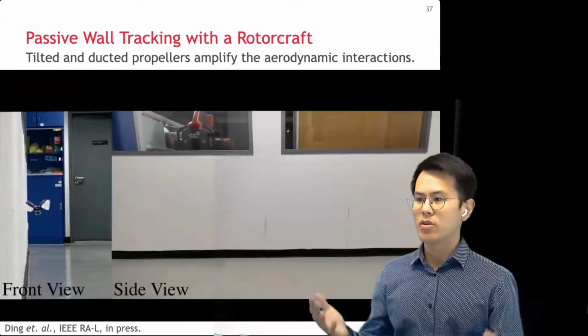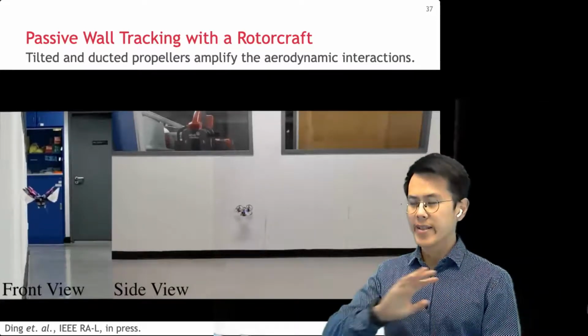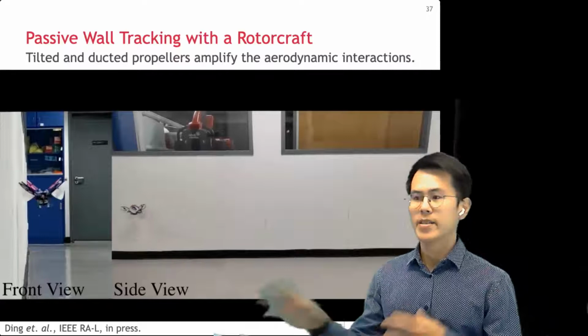So as a result of this, you can also use the robot outside, and you can fly along the wall without any camera, without any sensors for sensing where the wall is, for example.